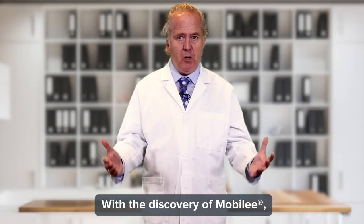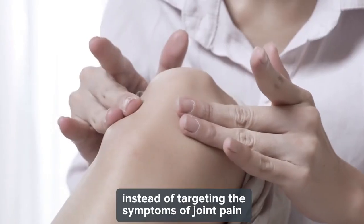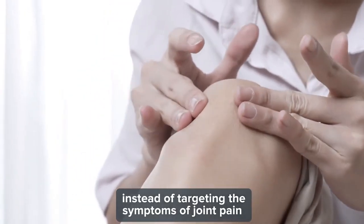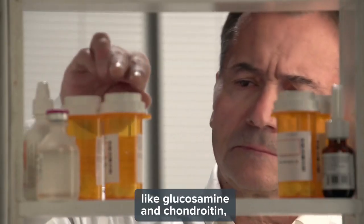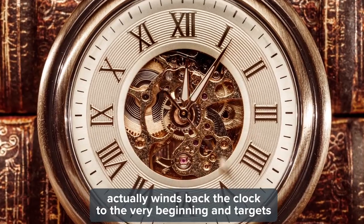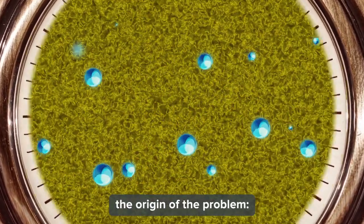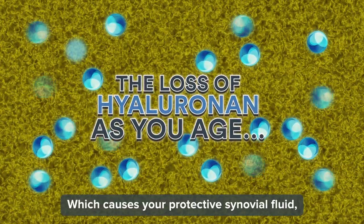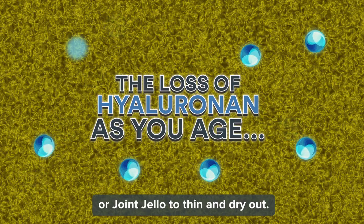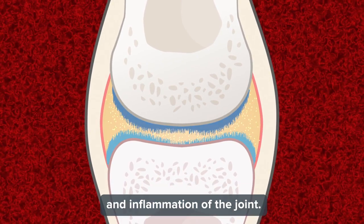With the discovery of Mobilee, I knew we finally had something truly special, which, instead of targeting the symptoms of joint pain with side effect-ridden pills or outdated ingredients like glucosamine and chondroitin, actually winds back the clock to the very beginning and targets the origin of the problem, the loss of hyaluronan as you age, which causes your protective synovial fluid or joint jello to thin and dry out, all of which results in the breakdown of cartilage tissue and inflammation of the joint.